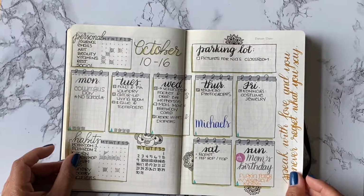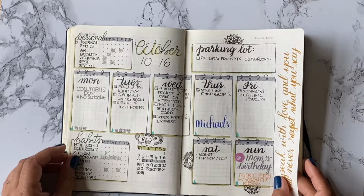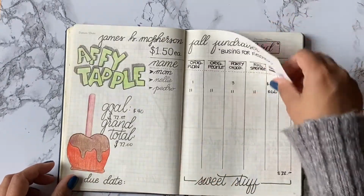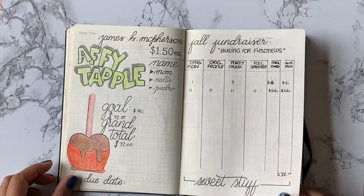Just another weekly spread. Again, we're using more color than I use now, but I always love these little memo pad illustrations. I gotta come back to that. Those are just so cute. Oh, the first time my daughter had to sell Affy Taffy apples.